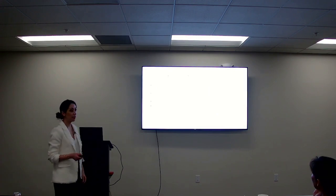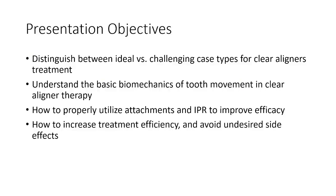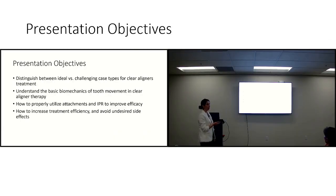So our objectives for tonight's presentation are being able to distinguish between ideal versus challenging case steps for clear aligners treatment, understand the basic biomechanics of tooth movement in clear aligner therapy, how to properly utilize attachments and IPR to improve efficacy, how to increase treatment efficiency, and avoid undesired side effects. These are all things we all want, right?